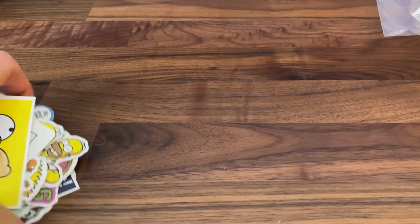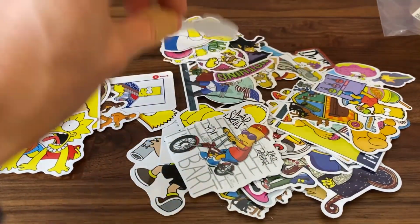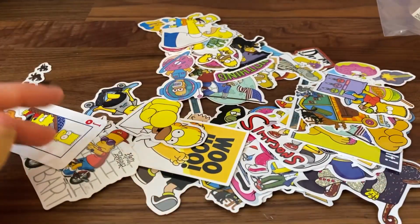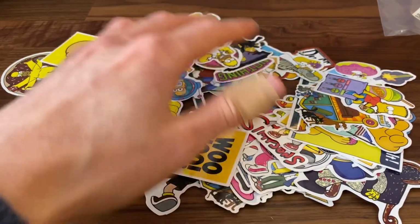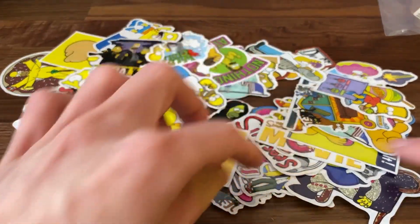Do you know what? I didn't actually count if there was 50. I guess there was 10 in each pack. I'm very impressed with those. I think they're actually pretty good. I don't know what I'd use them for. I could put some on my work laptop and stuff. But there was no creepy ones. There was definitely some creepy ones in the previews. But there we go. I guess I got lucky.